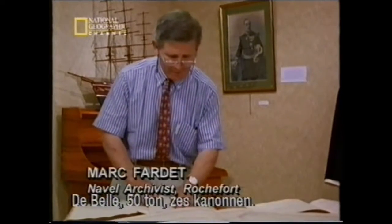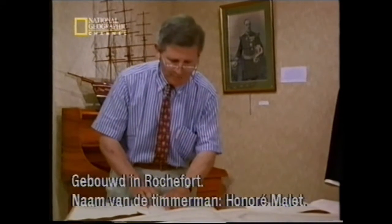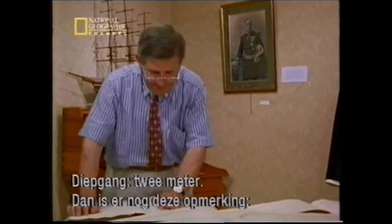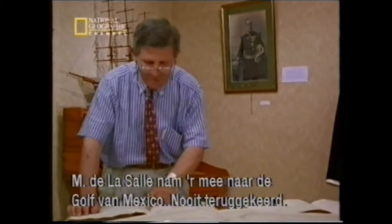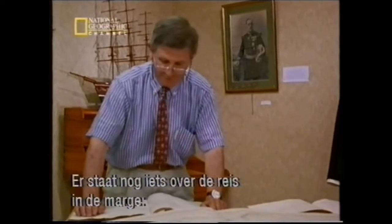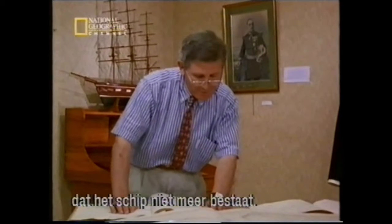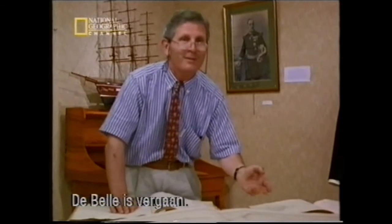La Belle. The Belle, 50 tons, 6 cannons, shipyard where built, Rochefort. Name of the carpenter, Honoré Mallet. Draft, 7 feet of water. Then we have this mention. Monsieur de LaSalle has taken her to the Gulf of Mexico, from which she has not returned. And there is another mention about this voyage written in the margin. No crew to be assigned to this vessel because the pilot, who has returned, has stated that the ship no longer exists. The Belle has sunk.